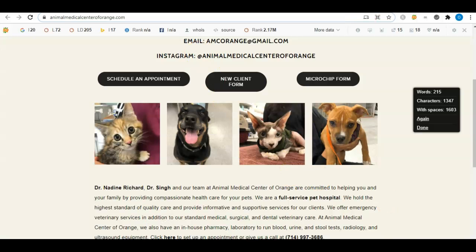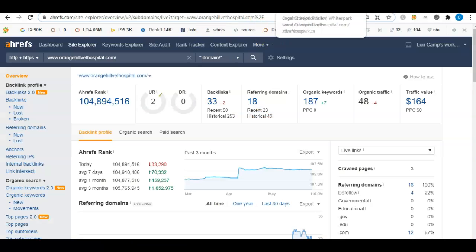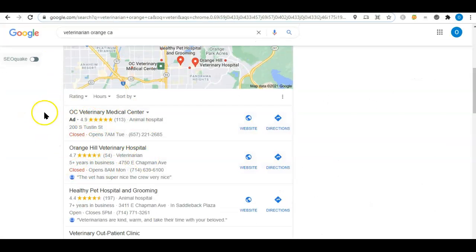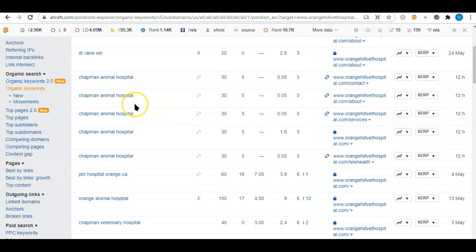Okay, so I'm going to take a look at your competitors as well, see what they are ranking for. So your competitors are ranking for, this is Orange Hill Vet Hospital, and they're showing up #1 in the map pack here. This doesn't count. This is an advertisement, and most people actually just skip that anyhow. So I'm going to go over here to Orange Hill Veterinary Hospital and be comparing you with them.